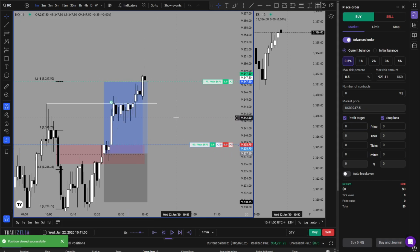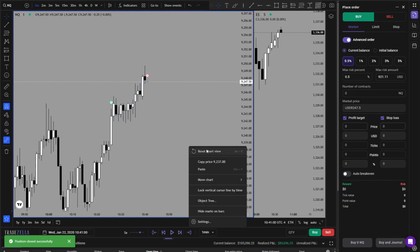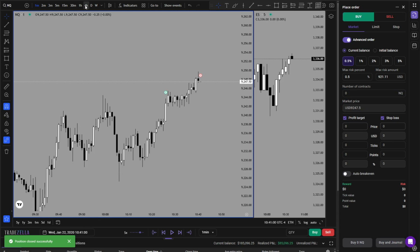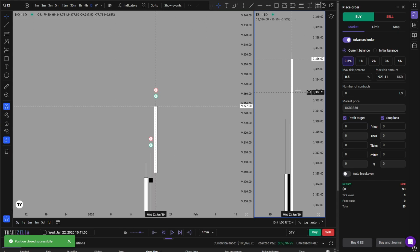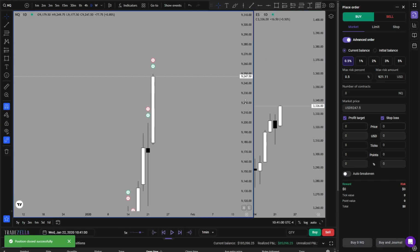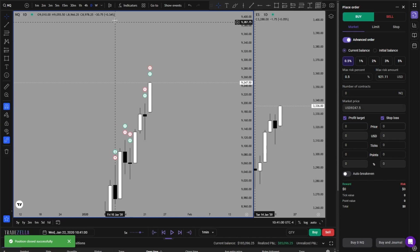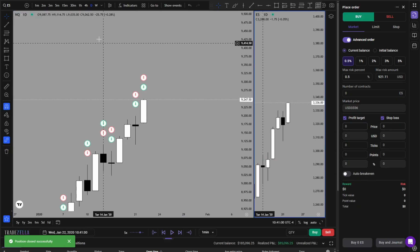Oh, I love it. This is just stupid. I don't know why they have a platform that they charge money for and it acts like this. I might as well just do it on TradingView, bro. Way better. Tradezilla never used to be like this, and then they updated it, and now it's just horrible.